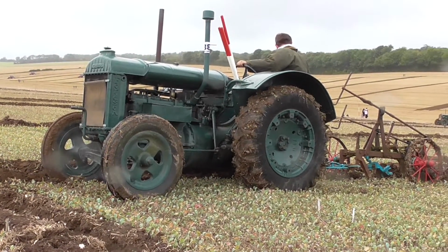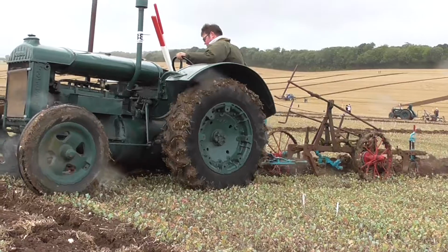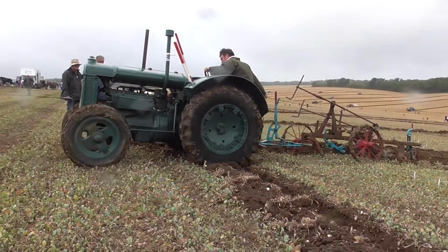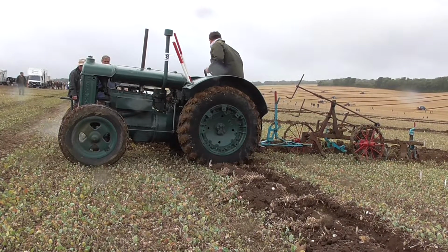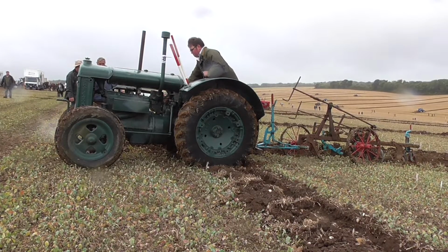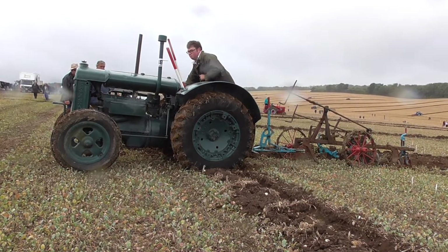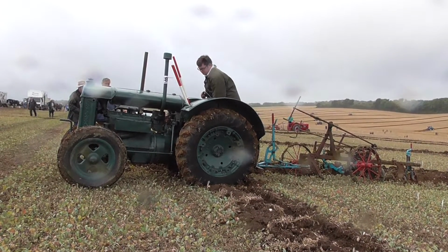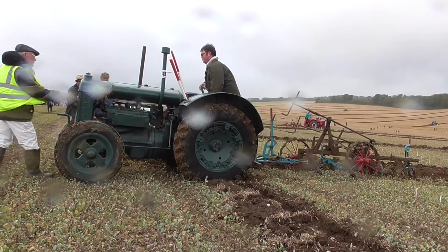These are wartime tractors, so been around a few years. There we go. That little furrow marking the start, just enough to break its traction. You can see the steam piling out in front of it. And that water on the lens isn't from the tractor steam, by the way, it's just the fact that it's starting to rain.